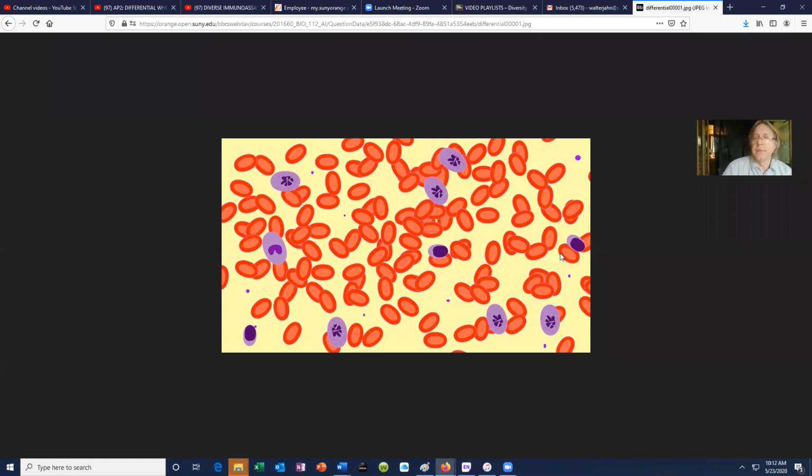And then if you looked at a differential white blood cell count, however many white blood cells you counted and categorized. So here's a neutrophil, eosinophil, neutrophil, lymphocyte, lymphocyte, monocyte, neutrophil, lymphocyte, monocyte. So as you went along, you kept a tally of the different kinds that you saw.